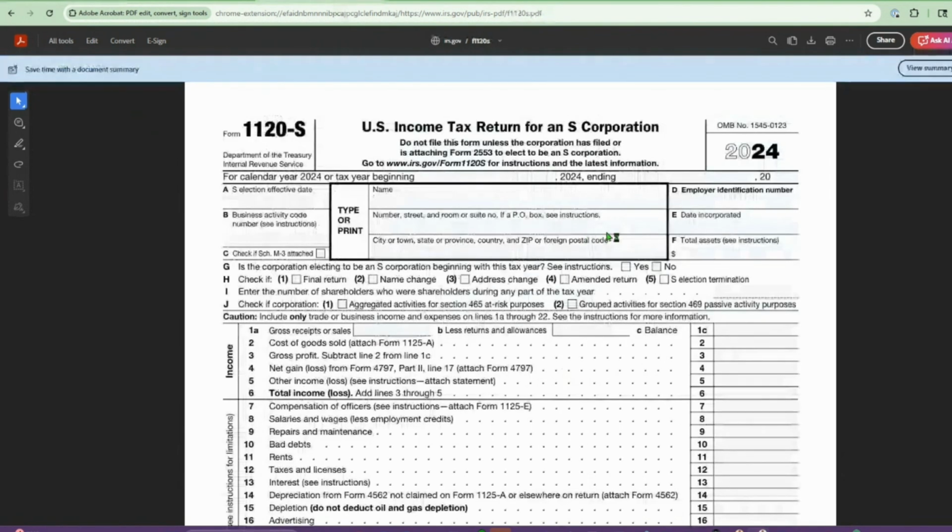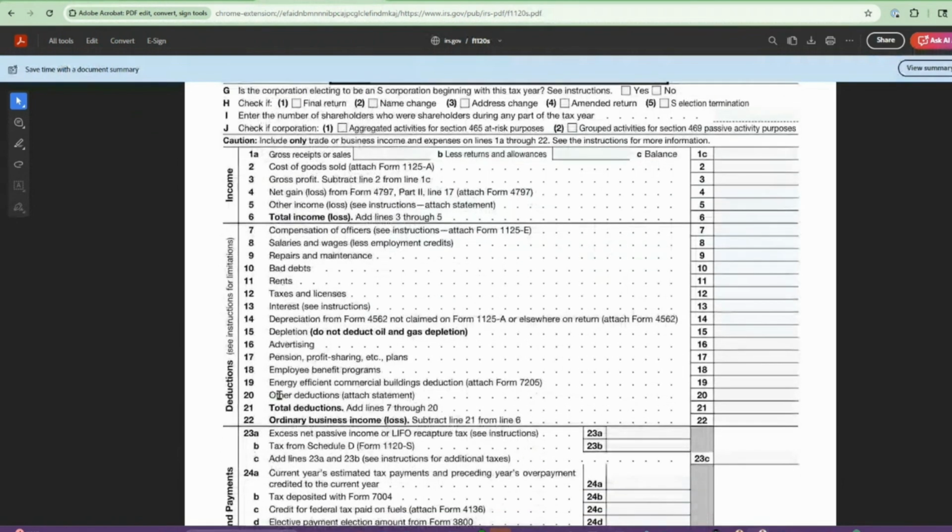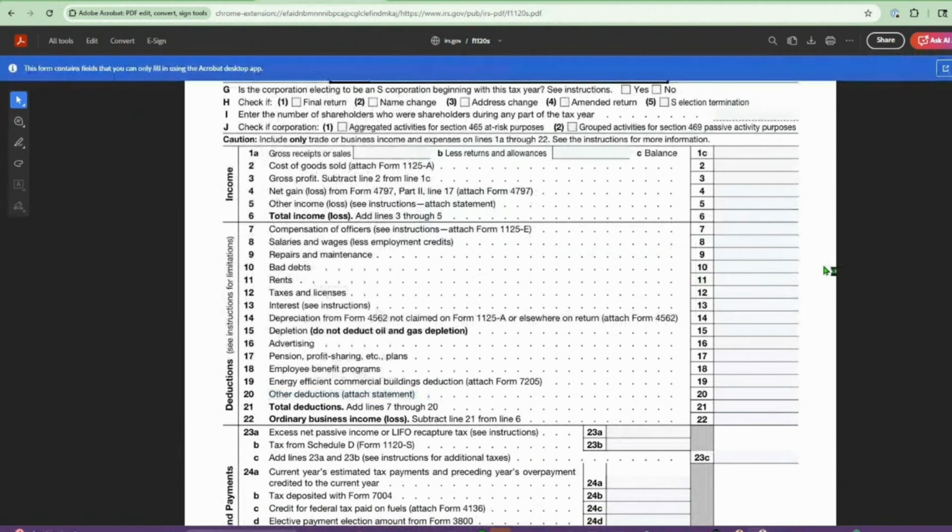So would it come over to our S corporation? Yep, there's no home office bucket. However, it's going to fall into other deductions. Attach a statement, and in that statement, it's going to be accountable plan, home office reimbursement, or whatever it might be, as an employee reimbursement. Because now, as the business owner, you're also the employee.